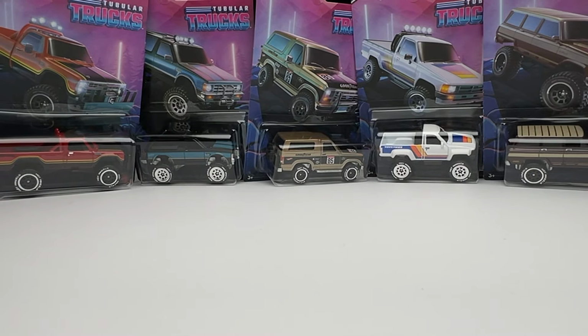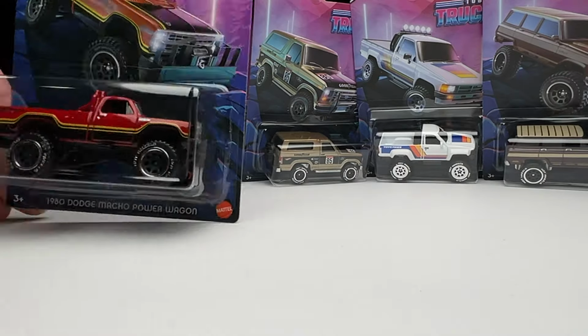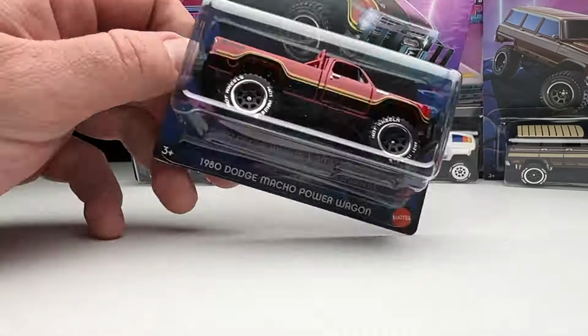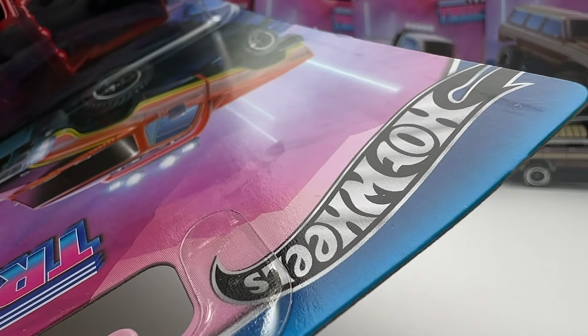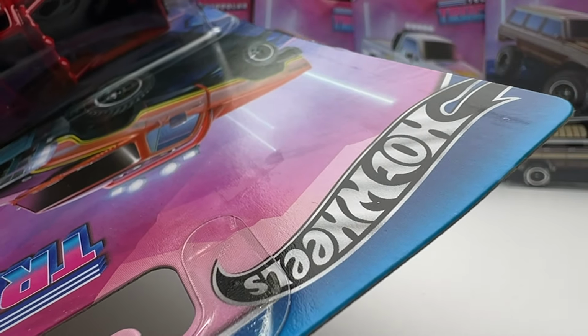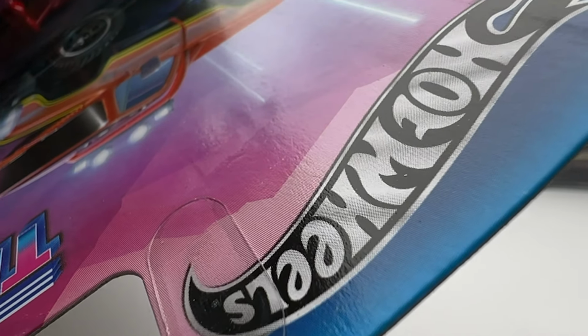Today we're going to take a look at another silver series of die-cast cars, trucks rather, from Hot Wheels. So the silver line, the silver label, the silver stuff. It is basically semi-premium, right? So it's not mainline, it's not premium, which would be the gold label.